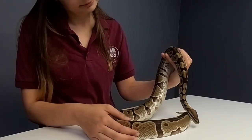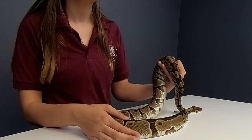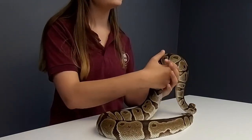Okay, at RylanH88 through Twitter wants to know, what's the maximum size that Monty will grow? So she's definitely full grown, and she is about 4 feet long. Ball pythons can get a little bit bigger.